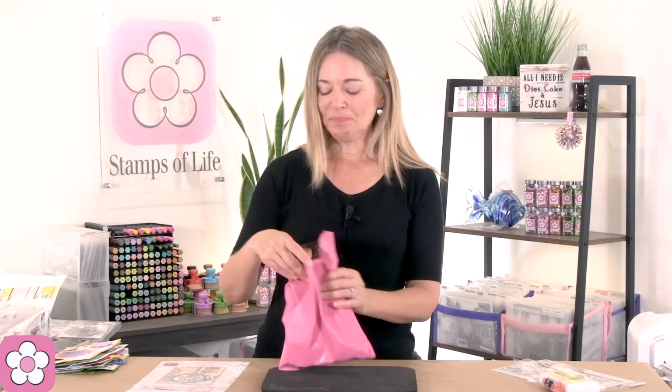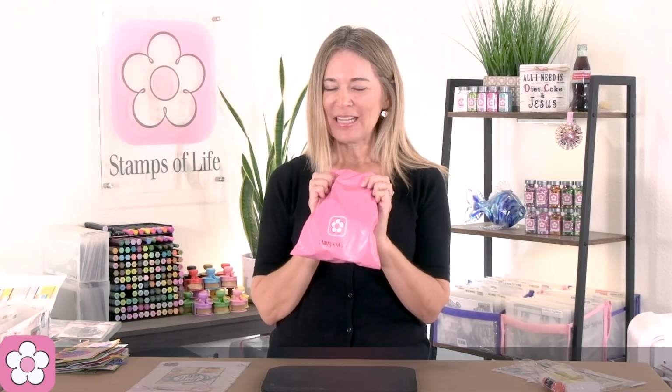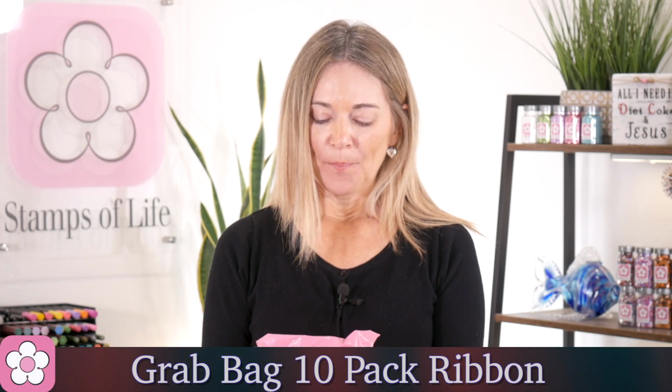Now, two more things. The next item is a grab bag of 10 ribbons that we have released in the past. Now, you probably only need to buy one of these. You could buy more than one, but you will probably get a duplicate or 2. We don't know. You might not get any duplicates. You might get not 100% duplicates, but you know what I mean? So if you love ribbon, oh my gosh, now is the time to stock up on random colors because this price cannot be beat, right?